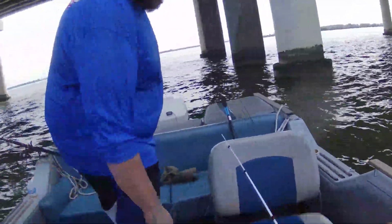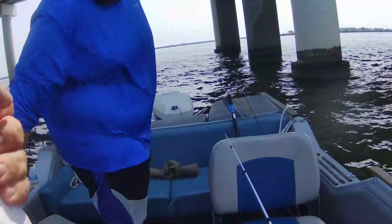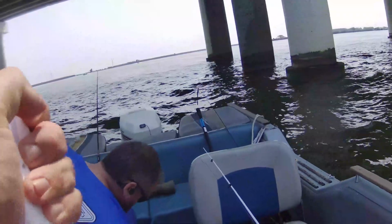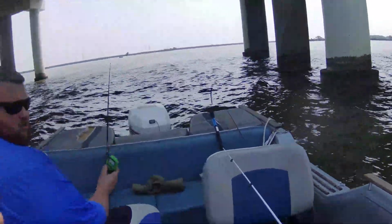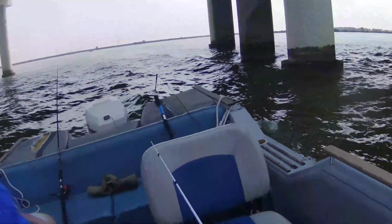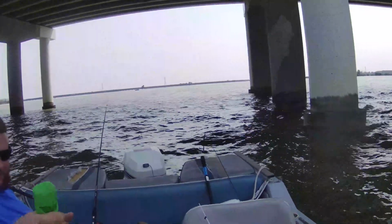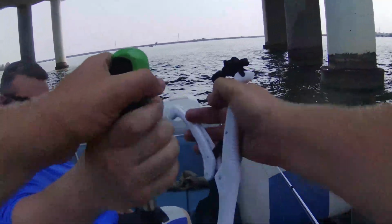Now we threw it on his scale and it said 3.11. I call BS. I was thinking it's more around 4.5 to 5, maybe 5.5. Because we caught another blue catfish that I think it was 5.11 and it was around the same size. So I think we figured out his scale was broke. And there was a couple that I caught that were questionable.